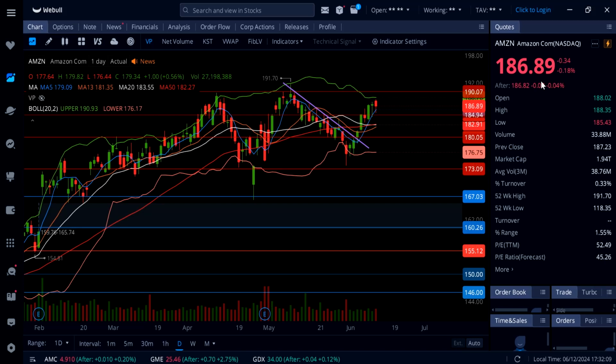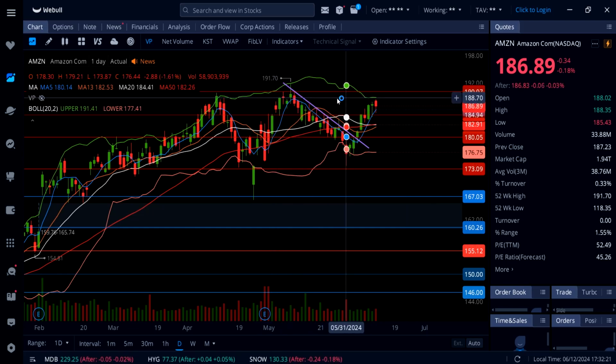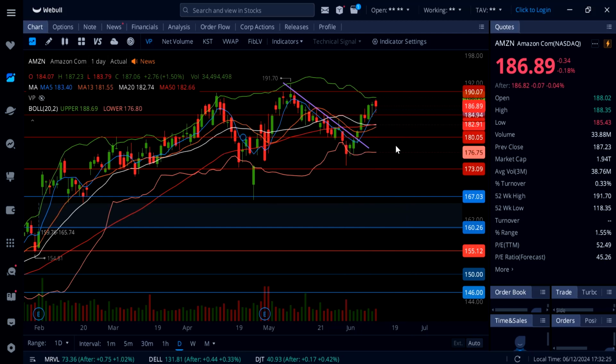On Amazon, stock is down 0.18%, so kind of a flat day on Amazon. Amazon got up to 188.35, but the rally did not continue to the upside, at least up to 190. I would like to see Amazon above 190 for more bullish action to the upside, but as of right now, Amazon is definitely holding above 185, and that's going to be a line in the sand for tomorrow.